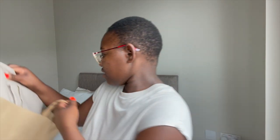I got some stuff from Primark. I told myself I wasn't gonna shop, but I remembered when I was there that I need a few things for this trip. So let me put this here. The first thing that I got is this backpack. How cute is this? So I got this backpack from Primark.